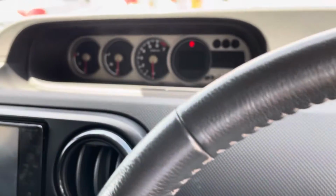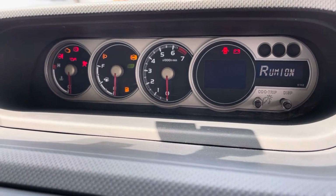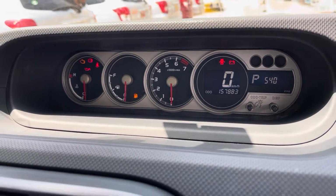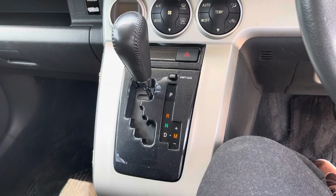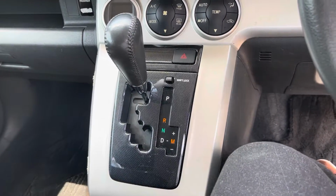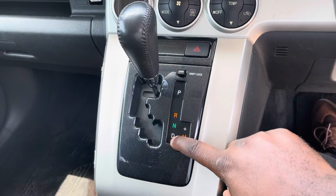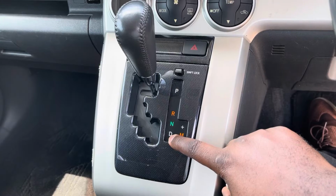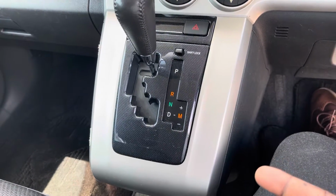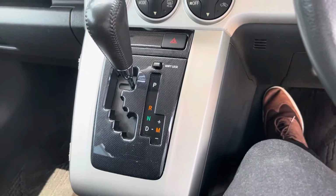And when you push that, the gauge cluster lights up and you can see it shows the word Rumion. And then you can start driving your car. When we come to the drive modes, this car has different drive modes. As you can see here, it has the automatic drive mode where you put in drive and it will drive. It will change the gears for you automatically. But also, if you want to change the gears manually, you have this option. Let me demonstrate that.